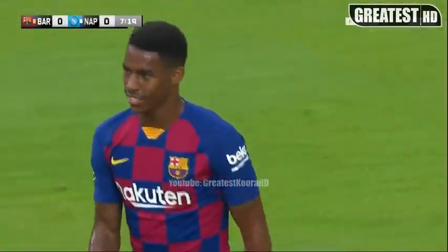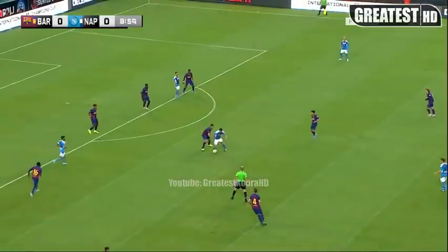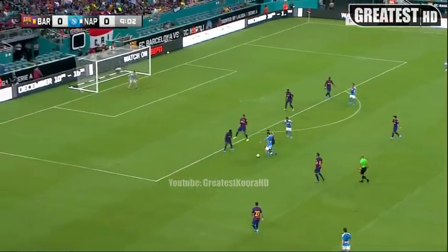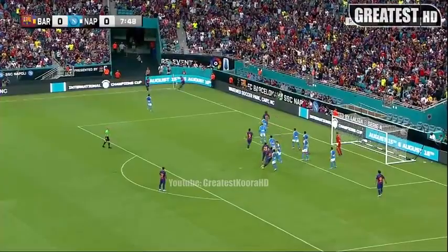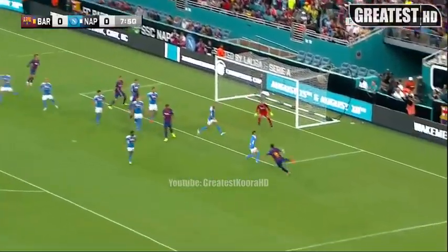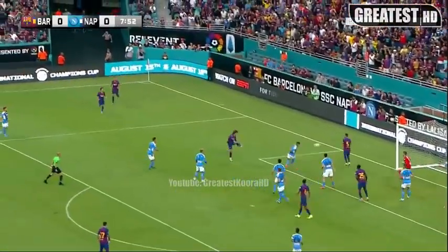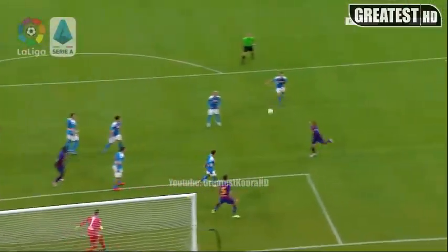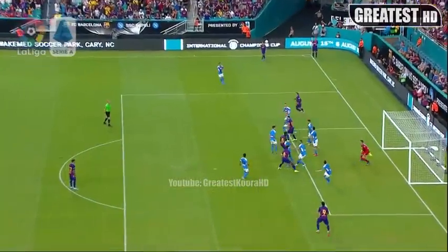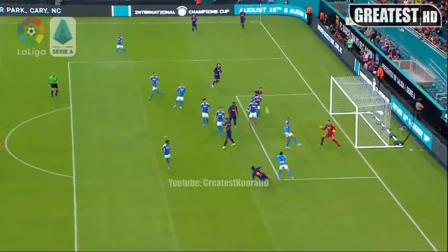Well, brilliant play from Griezmann. Lovely little one-two. Busquets, to be taken by Rakitic, all the way to the back post, and that's one of the trademarks of Suarez. Second one, Griezmann had more time than Suarez. Well, two chances, not great chances, but half chances.